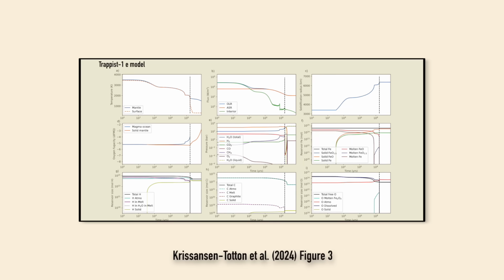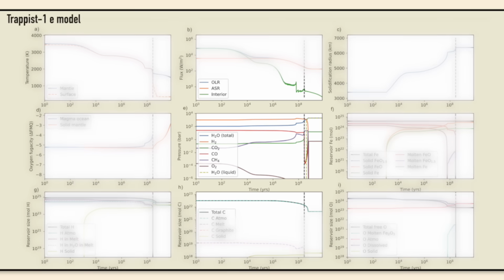But then what they do in this research study is say, okay, well, what if instead TRAPPIST-1e formed with a thick hydrogen atmosphere that's kind of like a gas giant like Neptune? You can see that in this plot here. So all these plots are the same as what we were looking at before. And if you look at the concentrations of the different molecules in the atmosphere, you can see this huge amount of hydrogen it had in this orange line, at least before the surface of the planet solidifies and becomes rocky. It takes longer to do that. That dashed line is shifted to the right here compared to the other plots.